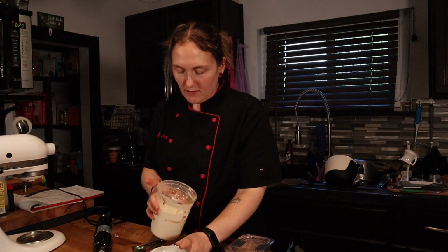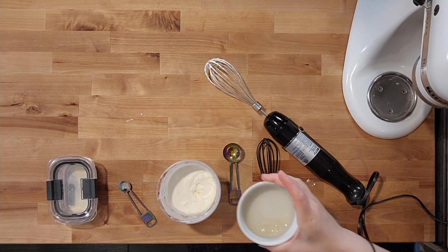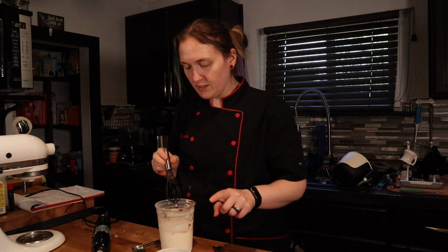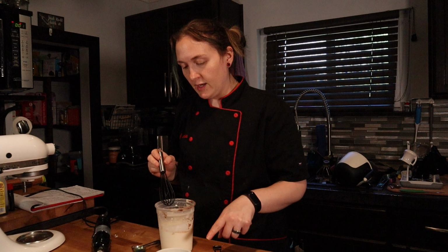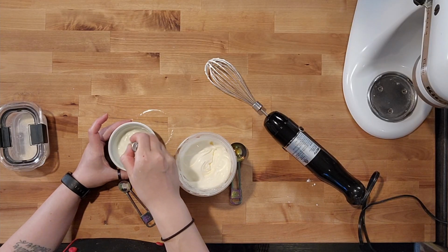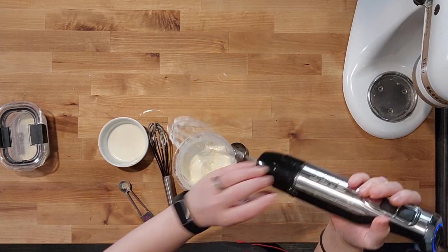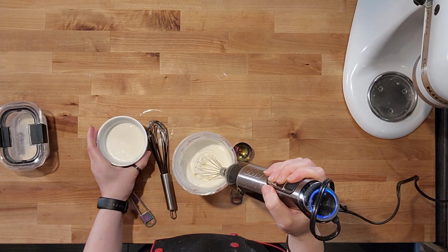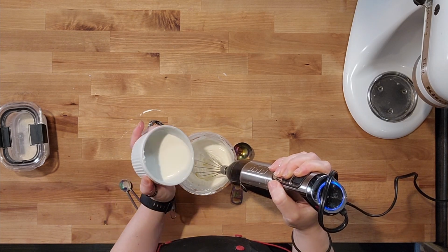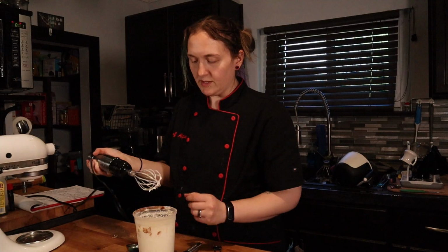So we're at about soft peaks here. I got to microwave our gelatin. We are all melted. Now, the tricky part. I'm gonna get some of this in there quickly and then into here while whisking. It's a little bit more difficult doing it this way, but everything's dirty. It's all whisked up. Go like this. There you go. Whip to stiff peaks.